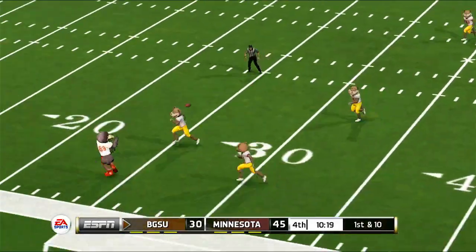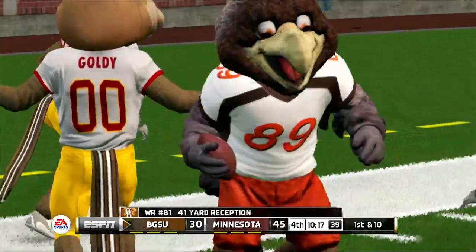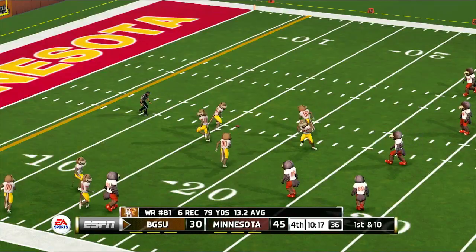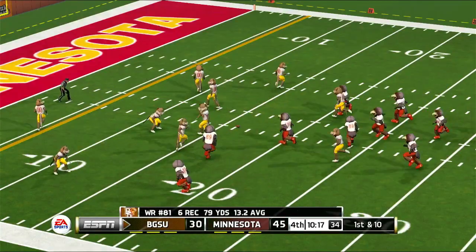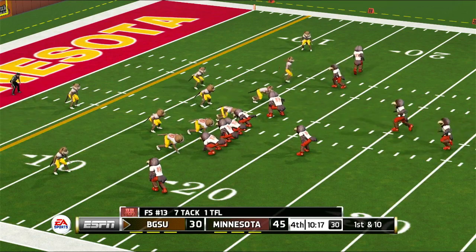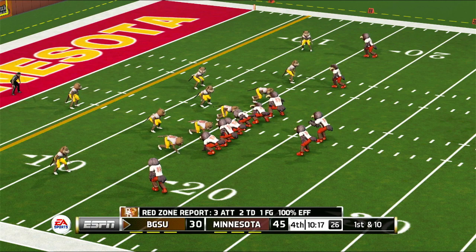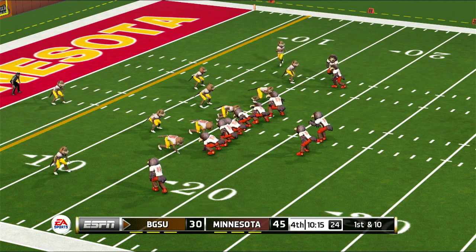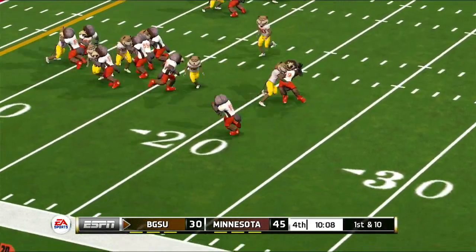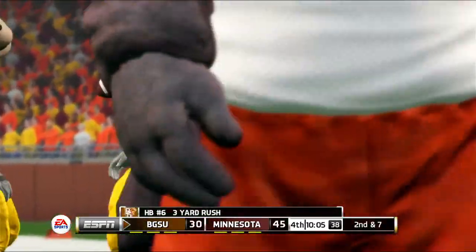Wants to go long and does. They'll bring him down at the 16. I think this defense got a little bit soft with the two possession lead. They better pick it up because this game is a long way from being over. Around the 13-yard line.